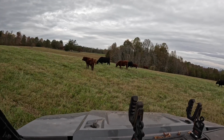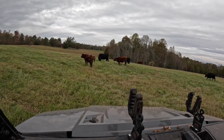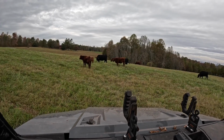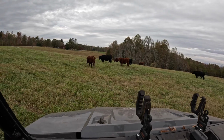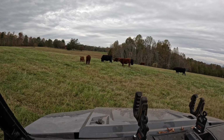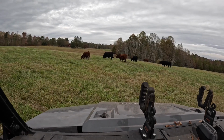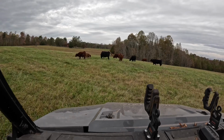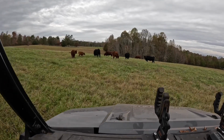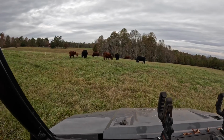And these cows, once you start rotational grazing them, or whatever you want to call it, intensive grazing, once they get used to it, they know what's going on, and they see you or hear you, they'll be standing at the fence waiting for you to give them a little fresh grass. Even though there's plenty of grass that they just left, it's been peed on and pooped on and soiled, and they like this fresh grass.